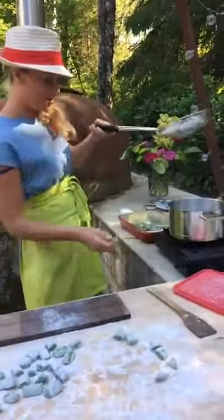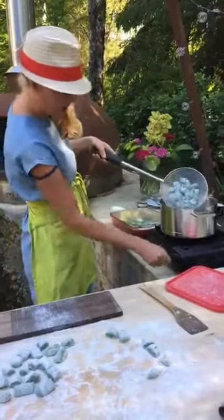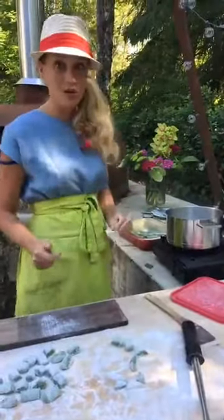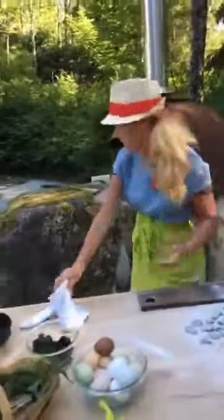Okay, and then we are gonna go in with our gnocchi. There we go. Those take just a few minutes to boil, so I'm gonna head back over to the wood-fired oven. You guys should come and check on the sauce with me.